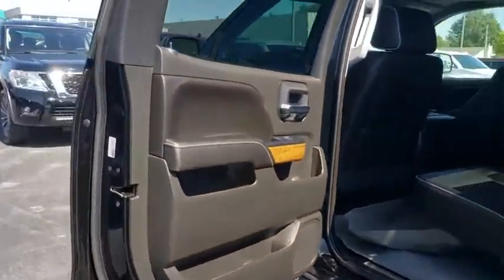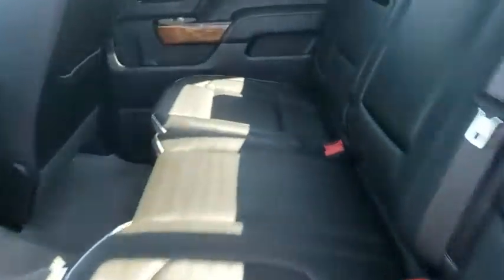floor mats, four-wheel disc brakes, four-wheel drive. This beauty will even make your house keys jealous. Drive it today.